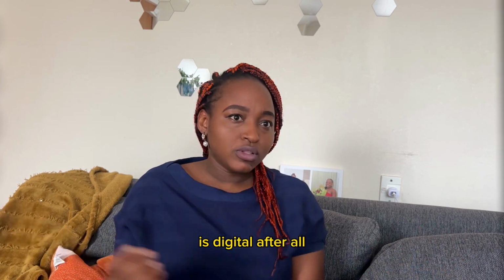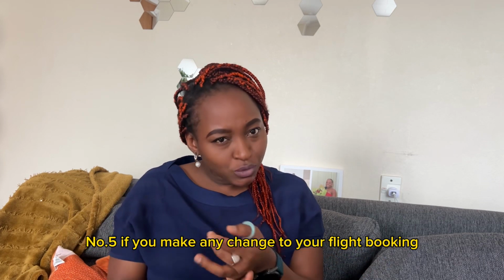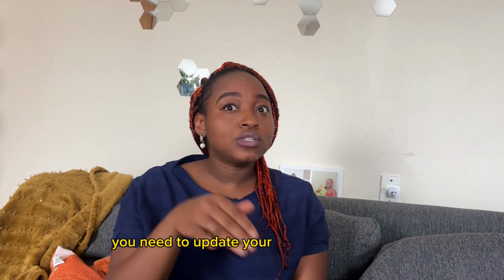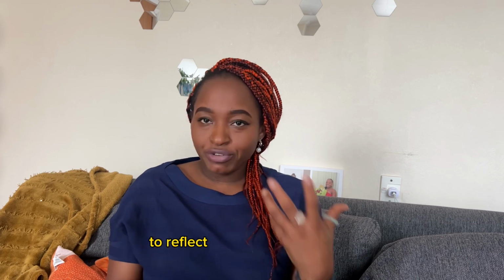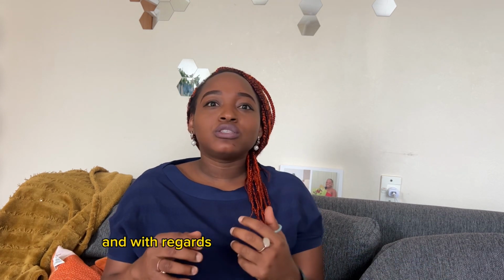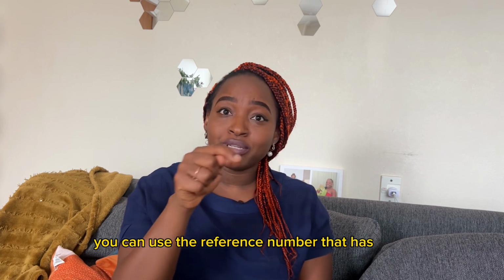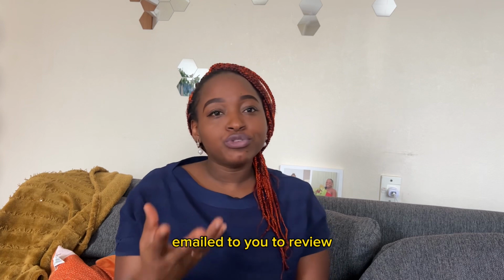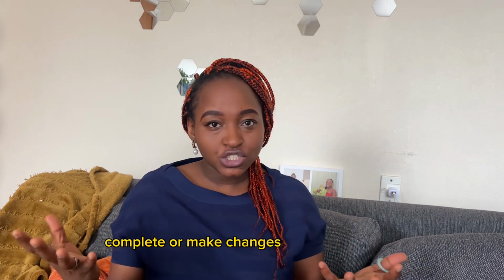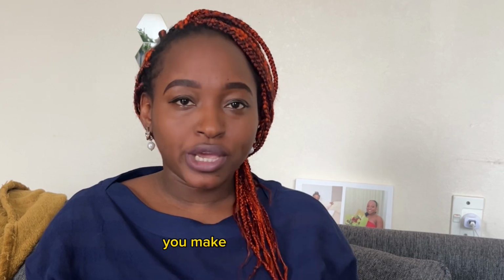It's digital after all. Number five, if you make any change to your flight booking, you need to update your digital declaration to reflect your new flight details. So make sure that once you update it, you resubmit this declaration. Remember, it's free. And with regards to changing your declaration, you can use the reference number that has been emailed to you to review, complete, or make changes to the declaration. You will need to resubmit your declaration if you make any changes to it.